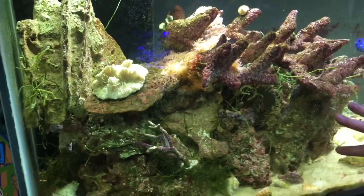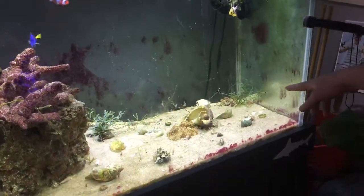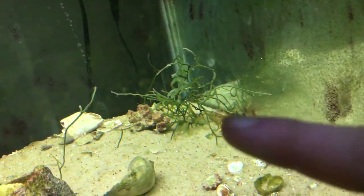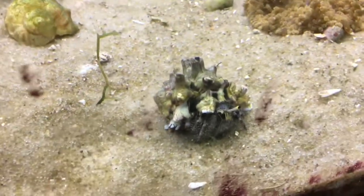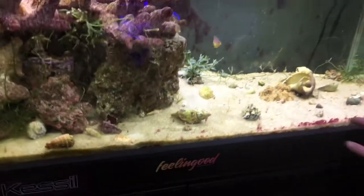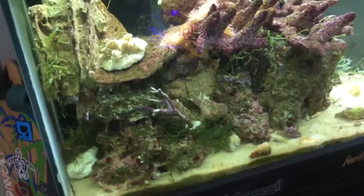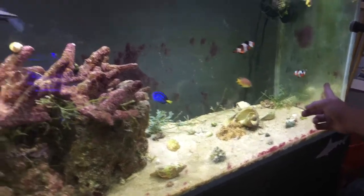And then there's just an assortment of inverts in here. We got a couple weird crabs scattered throughout the tank. There's some type of arrow crab in the back, sitting on the ground right there. It's kind of hard to see. Then we got a little hermit crab right here. I'll get a closer look at him. There's also a horseshoe crab in here. I'm not exactly sure where he is right now because he buries himself in the sand. He's pretty cool. He's probably about 1.5 inches long. And I think that's about it in this tank, other than a bunch of other random crabs.